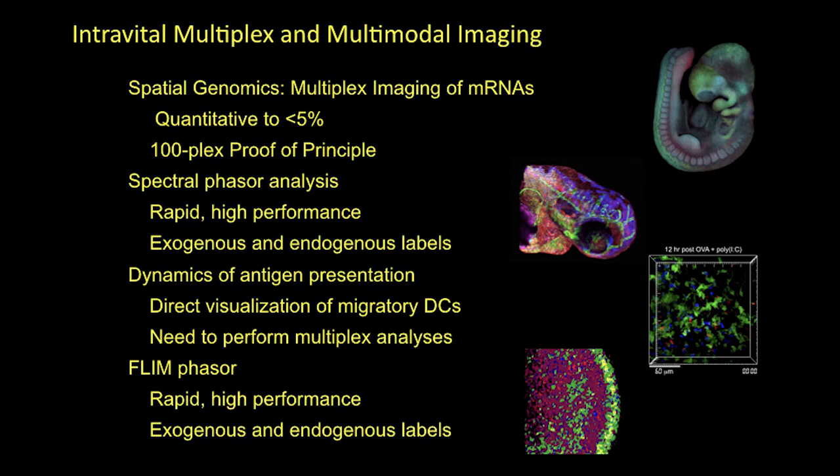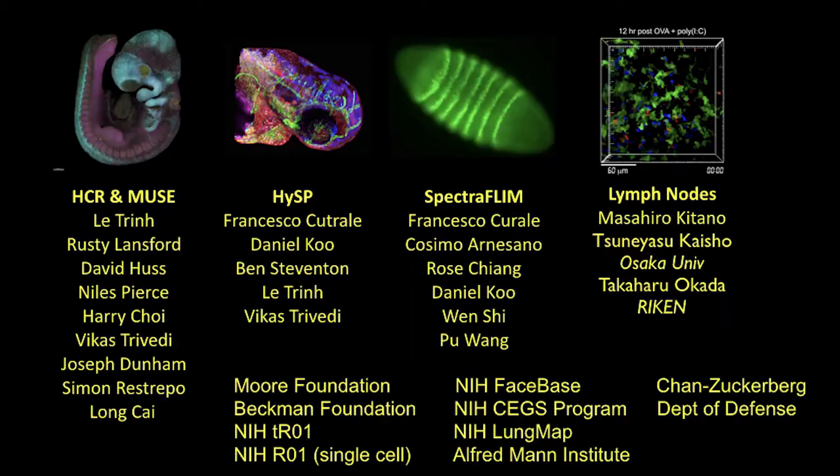So I'm going to stop there and just say that adding to these exogenous label approaches, the spectral FLIM approach is allowing us now to look in cells, in organs, and in spheroids, and we hope now in intact people, and follow stem cells and their responses to their environment and to exogenous agents like drugs. And I'll stop there and thank the many foundations and funding agencies that have made this possible. Thanks for your attention.